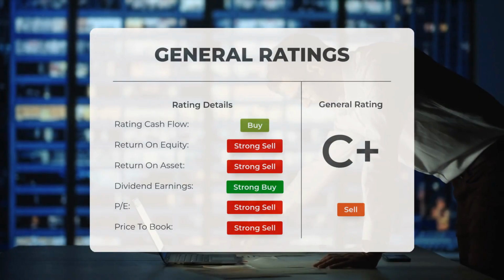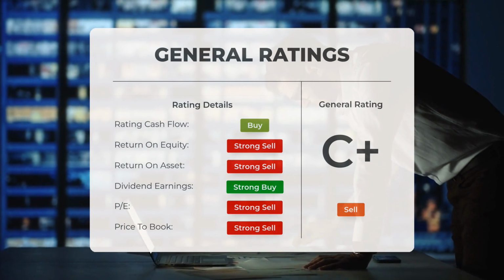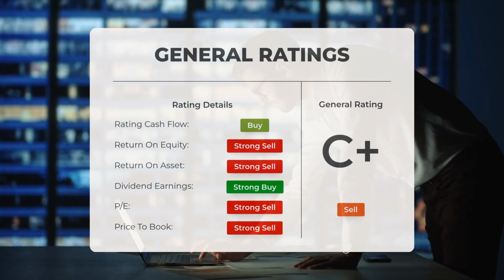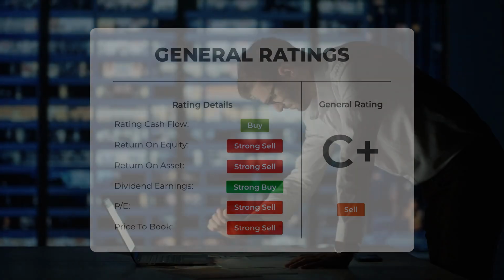Analysts have assigned Oklo stock a general sell rating. They categorize the price-to-earnings ratio as strong sell and the price-to-book ratio as strong sell as well. When it comes to return on investment, analysts are also giving the stock a strong sell rating.